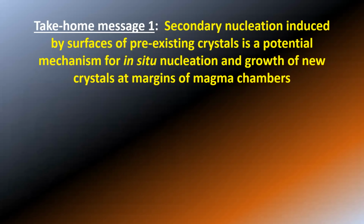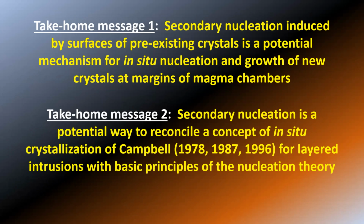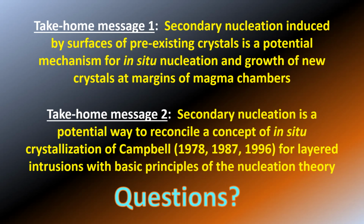And take-home message one, I think, is that secondary nucleation induced by the surfaces of pre-existing crystals can be a potential mechanism for in situ nucleation and growth of new crystals at the chamber margins. And take-home message two is that second nucleation is a potential way to reconcile the concept of in situ crystallization of Campbell, which I think is a brilliant idea, for layered intrusions with the basic principles of nucleation theory. And I will be happy to answer questions.